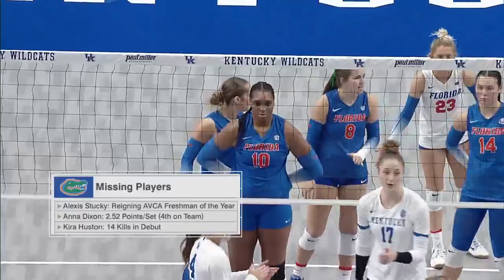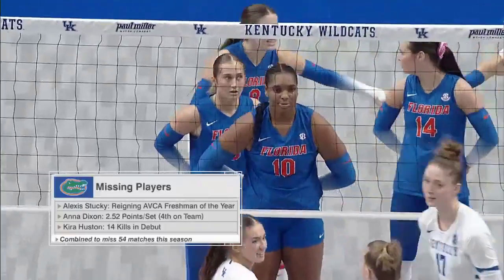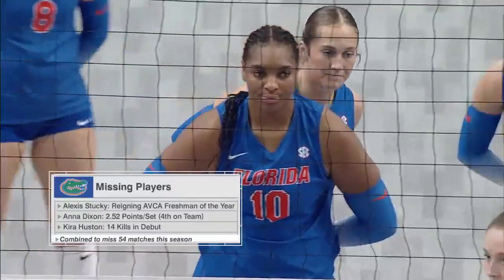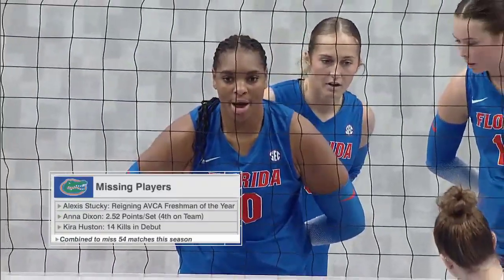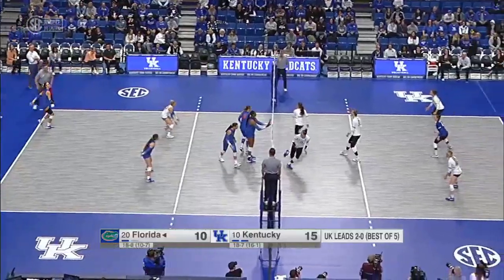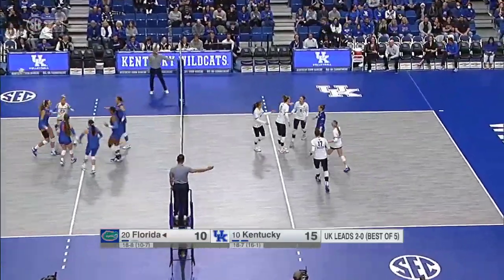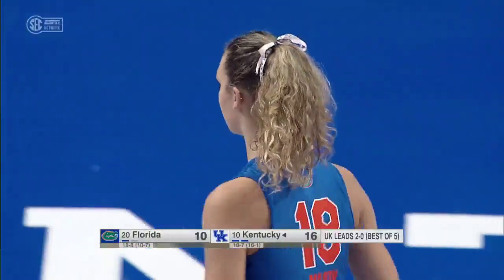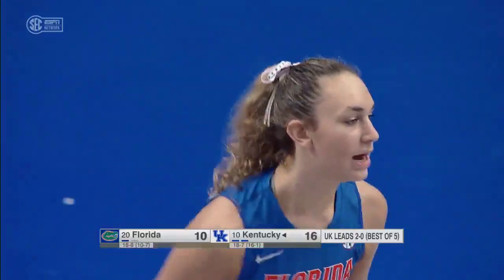As you see, certainly Alexis Stuckey, they thought she'd be a major impact coming in as the freshman of the year, bringing her back with Anna Dixon. Even Hudson got to play in game 1. She comes out with 14 kills, and they just haven't had that consistency of staying healthy. Martin rolls it into the net. You get those players back next year, another year of Kennedy Martin, they're going to be a force. Yeah, that's definitely a completely different team.